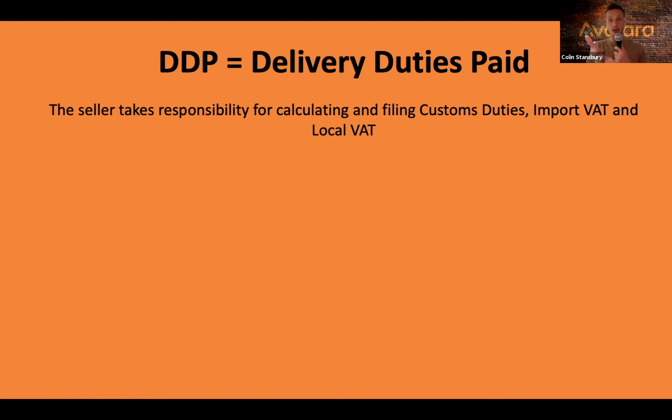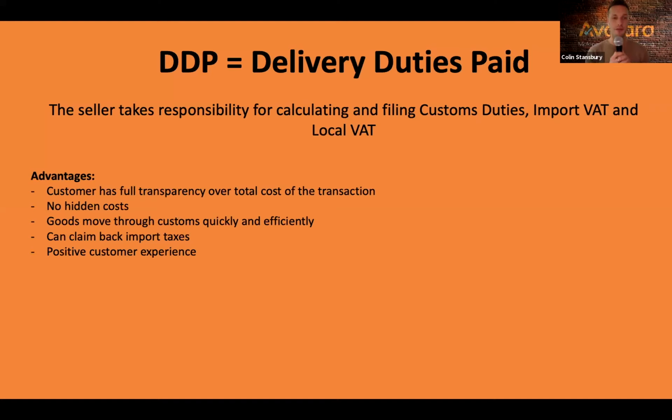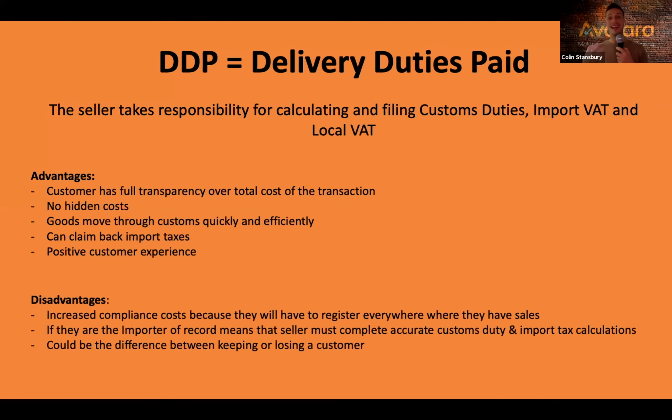That's where the seller, you as a business, are responsible for the calculation, the filing of customs duties, import VAT, and local VAT. Advantages are customer has full transparency. There's no hidden costs. The goods move through customs quickly and efficiently, and you can claim back import VAT. It's a positive customer experience. Disadvantages is there's increased compliance costs, which means you're going to have to register everywhere where you have a sale. So if you have one sale in Lithuania, you're going to have to register for Lithuanian VAT, right?